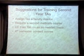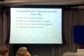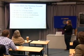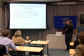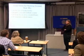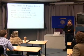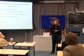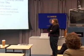And teaching the second year is a different beast. You can't just go in and use your first year skills and teach the second year. So some of the suggestions that come out of the literature are assign TAs a faculty mentor, so that person who presumably has taught quite a bit at the second year can train that individual to do the second year. Require a second methods course. That's a fantastic idea. Yes?